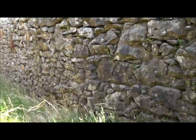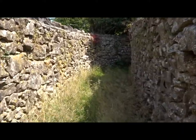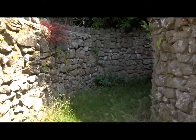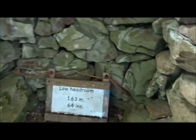But here we are, we're going in the labyrinth. Because of the virus, a lot of stuff's closed apparently. This is probably the entrance to the caves. And it'd be shut, wouldn't it? Yeah, it's closed. Low headroom, 64 inches.